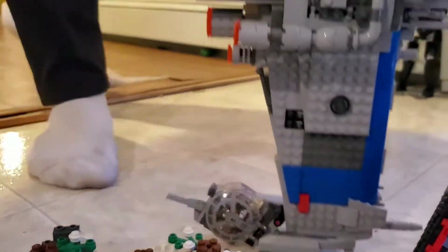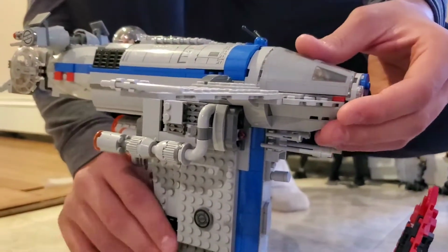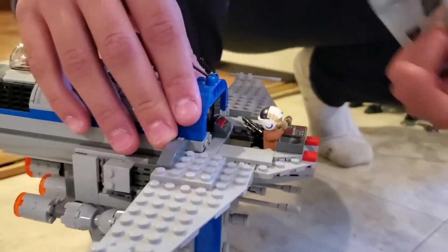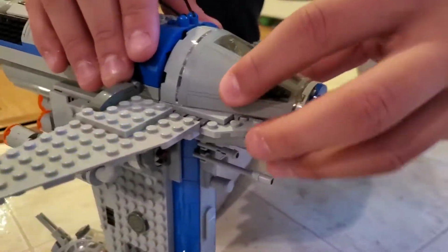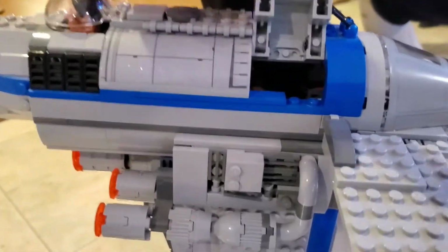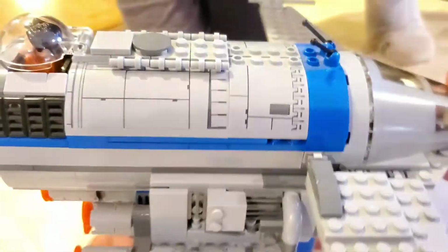Oh, and then this next one, sorry, I put this off to the side before. This one is the Resistance Bomber. So the inside right here is the cockpit. You have the pilot right here with his gun. He's obviously controlling everything on the inside. Over here is where you can deposit the bombs that the bomber drops on the Dreadnought back in The Last Jedi. So I'll demonstrate that really quick.